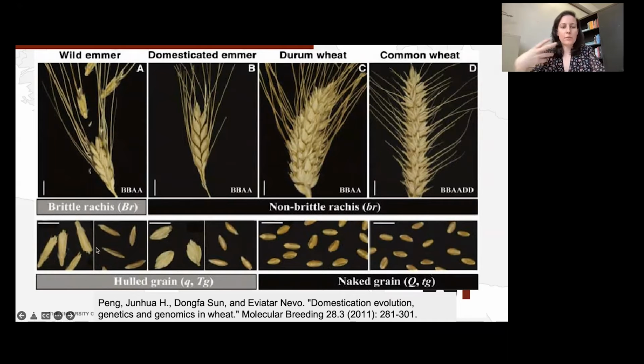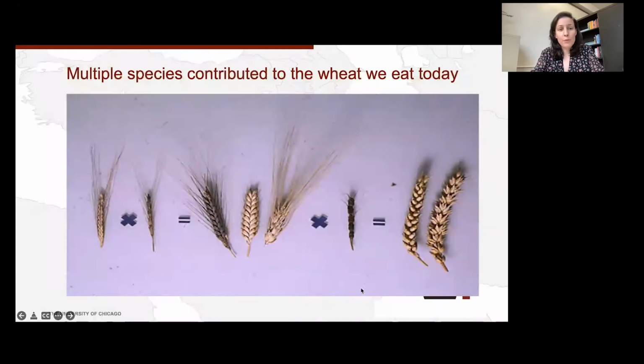And then the other big change that's happened is whole grain versus naked grain. Whole grain is where the hull, the protective casing around the grain, stays on there, or naked grain, which is quite easy to get off. So these are some changes that have happened over time. And one of the things responsible for those is multiple species crossing. And I think that's one thing that's really exciting.